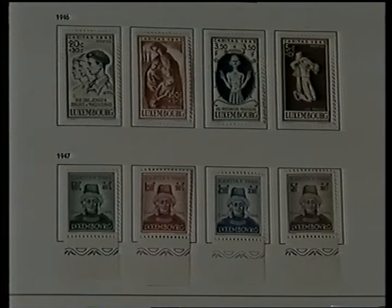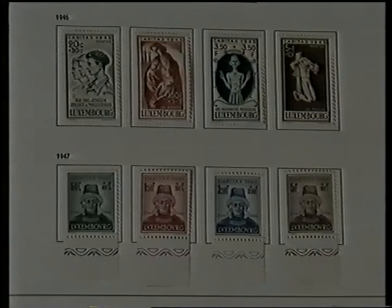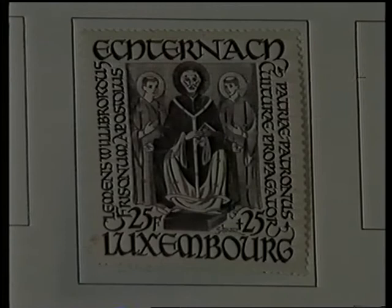The spaces for the stamps are, generally speaking, attractively laid out. The top row on this page are charity stamps of 1945 in aid of the War Victims Fund. The left set commemorates the 6th centenary of the death of John the Blind, King of Bohemia. And this fine stamp was issued in aid of the Echternach Abbey Restoration Fund in 1947.